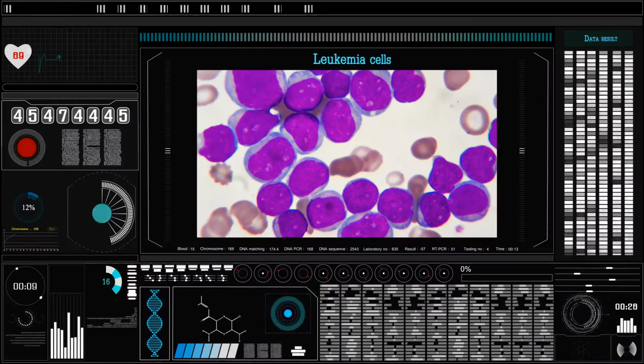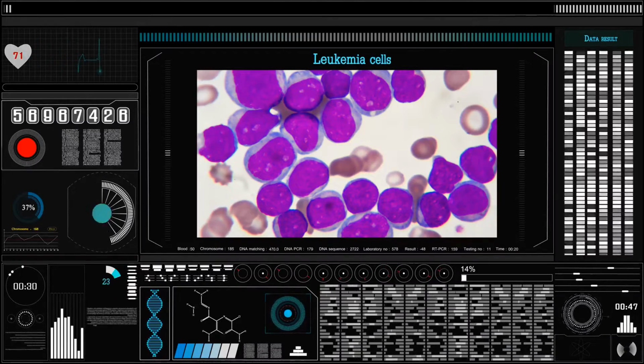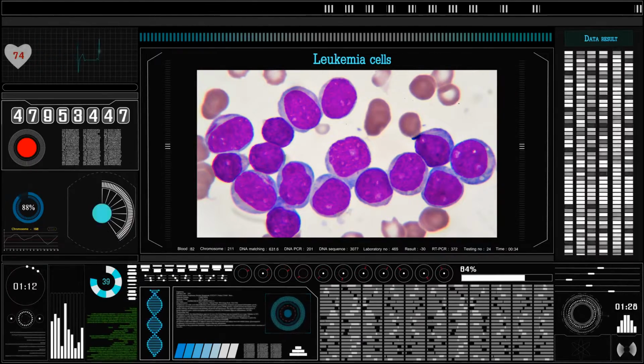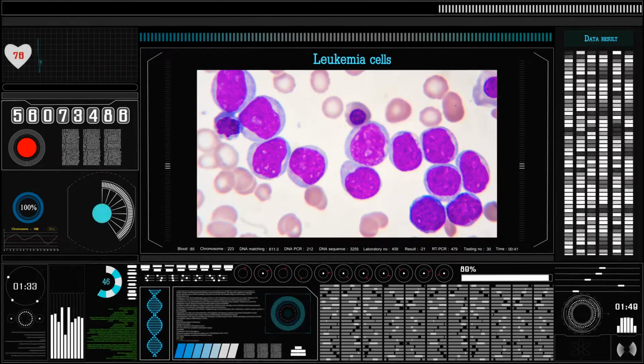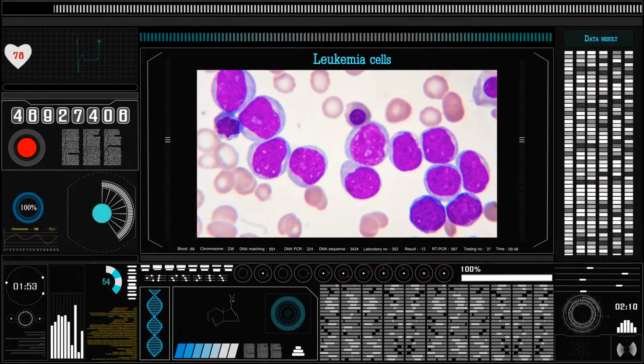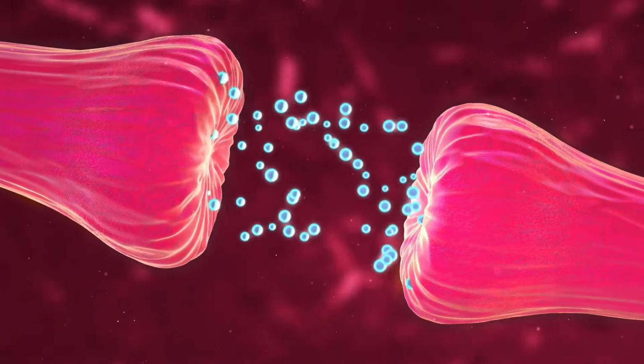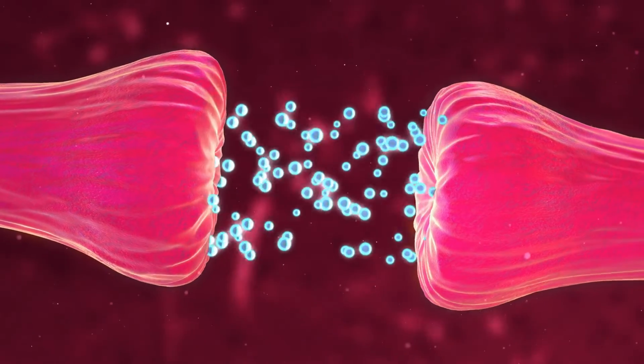Now, here's where things get really interesting. When scientists placed cells from ALS patients onto this chip, they started to see early warning signs of the disease emerge, signs that are difficult or impossible to detect in standard lab setups. Specifically, they noticed an increase in glutamate signaling and a decrease in GABA receptor activity.